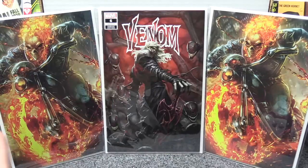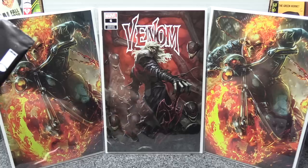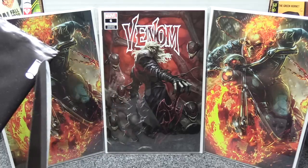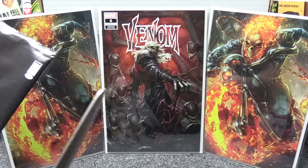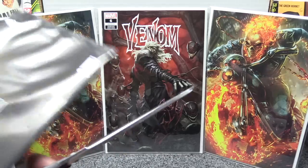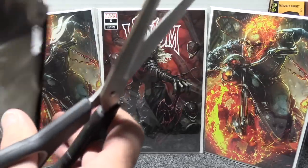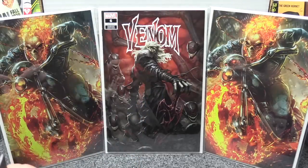Again, the color trade is 50%. A virgin trade is 25%, of the books coming out. A black and white trade is 15, and a virgin black and white is 10. So hopefully I can get a virgin black and white in one of these. And #1 is a David Finch cover. So we'll open that up and we'll see what we get.